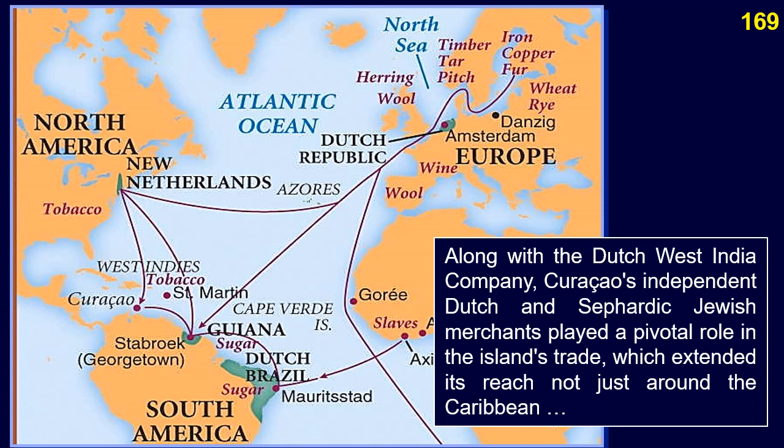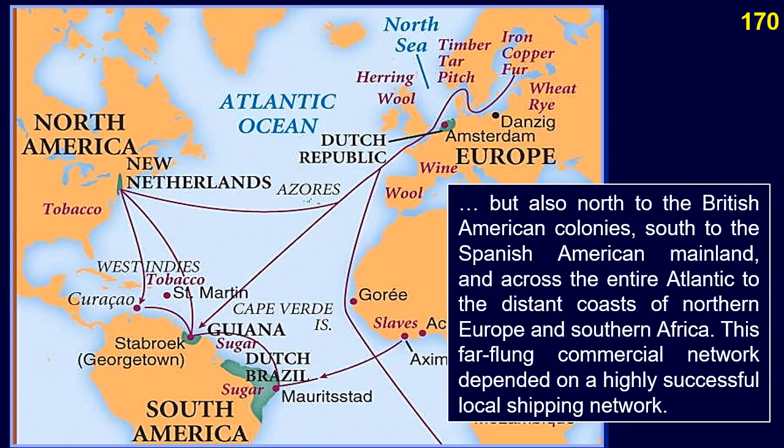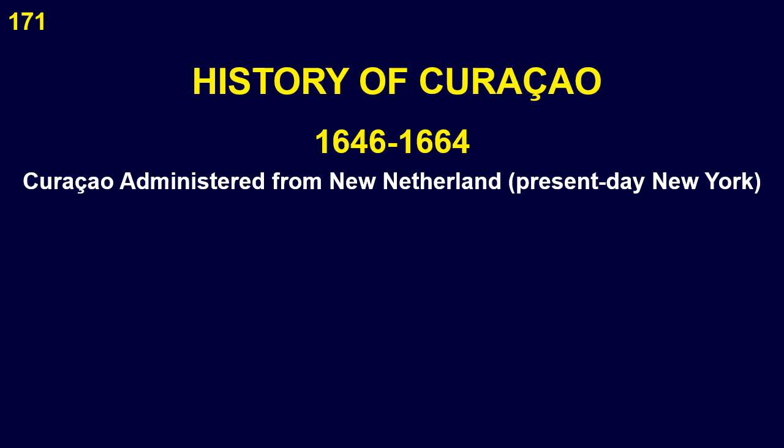Along with the Dutch West India Company, Curaçao's independent Dutch and Sephardic Jewish merchants played a pivotal role in the island's trade, which extended its reach not just around the Caribbean, but also north to the British American colonies, south to the Spanish American mainland, and across the entire Atlantic to the distant coasts of Northern Europe and Southern Africa. This far-flung commercial network depended on a highly successful local shipping network.